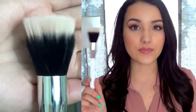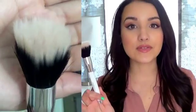Then also for the face, I've been loving this Sonia Kashuk. I think they call this the highlighting brush, but it's just a duo fiber stippling brush, and I love it. I've been using it to contour with, which sounds weird, right? I feel like I never see people contouring with duo fiber brushes, but I've been loving it to contour and to do my blush because it really just airbrushes the product out and makes it look just gorgeous. And I also want to try this with liquid foundation, but I've only tried it with blush and bronzer so far.